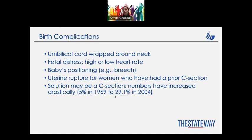Nowadays, the number of C-sections is increasing a lot. For example, it was just 5% in 1969. Now it is more than, I guess, 35%. This statistic is related to 2004. But nowadays it's even more because of different environmental situations that can impact mom's health, like maternal health. So C-section nowadays is just more common.